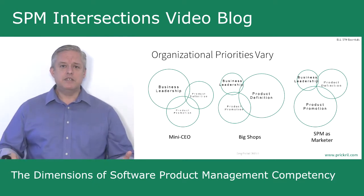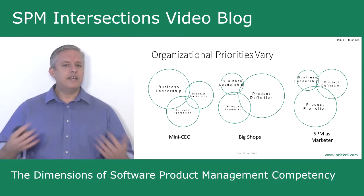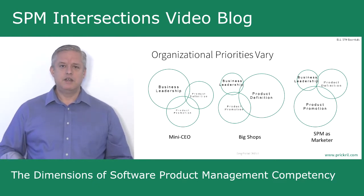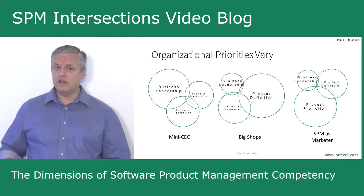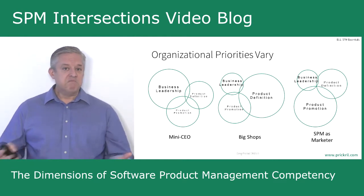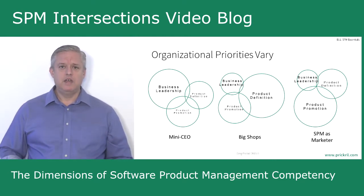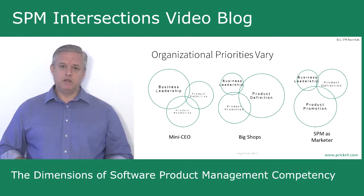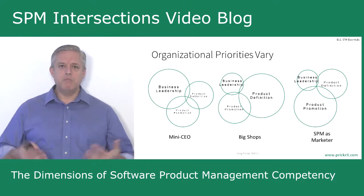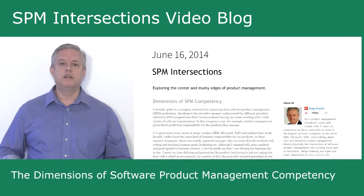And if there's a discrepancy between what executive leadership expects and what product managers are doing, that's often a source of pain in the organization. So if executive leadership expects them to be driving a business and they're spending all their time defining the product or spending all their time promoting the product, there's a good chance that product management isn't meeting executive level expectations. And at least being aware of that is really important and can set the stage for improving how the organization operates, may even change the organizational structure.